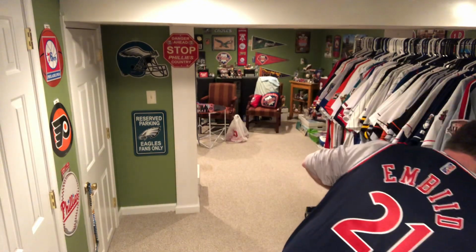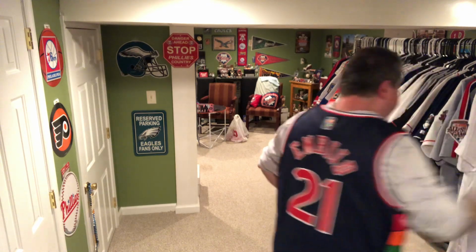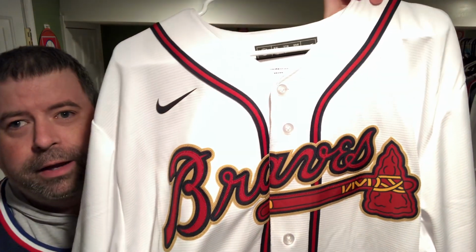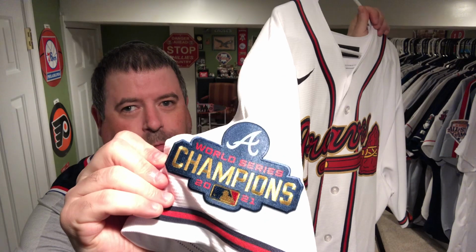So, of course, we go on to 2021. Last season you had Atlanta beating the Astros in the World Series, getting their first title since '95. I'm going to get into the story a little later, but let me show you the jersey. I was able to get the gold trim. Most years I'd rather it not be the gold trim jersey, unless my Phillies win again sometime or something like that. That has a little more meaning for me. But you get what you have to get sometimes. So I got the gold trim jersey for Atlanta. There it is, and again, the champs patch, signifying the championship from 2021.